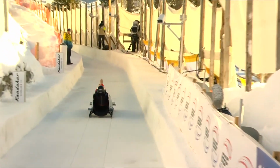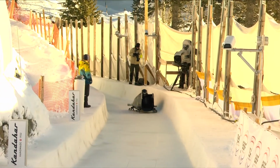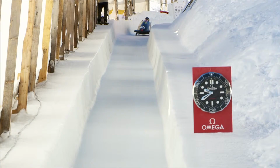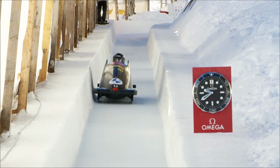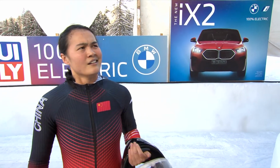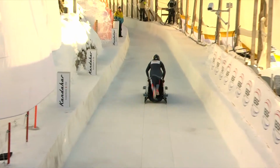Now let's take a look down into the zero curve. Does she ride up it? No, she tries to drive past it, and that allows the sled to skid in. Then the rear runners rise up and just get spat across the track. Trying to avoid it is really playing with fire, or in this case, ice. All right, well, Wai's got plenty to do in the second heat.